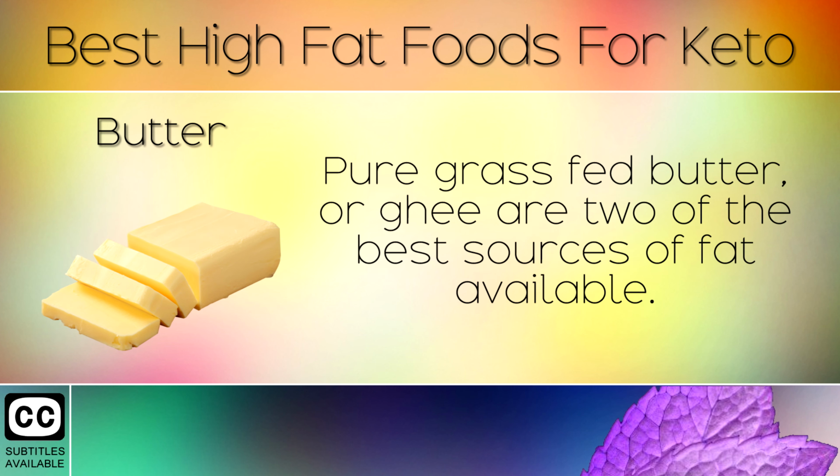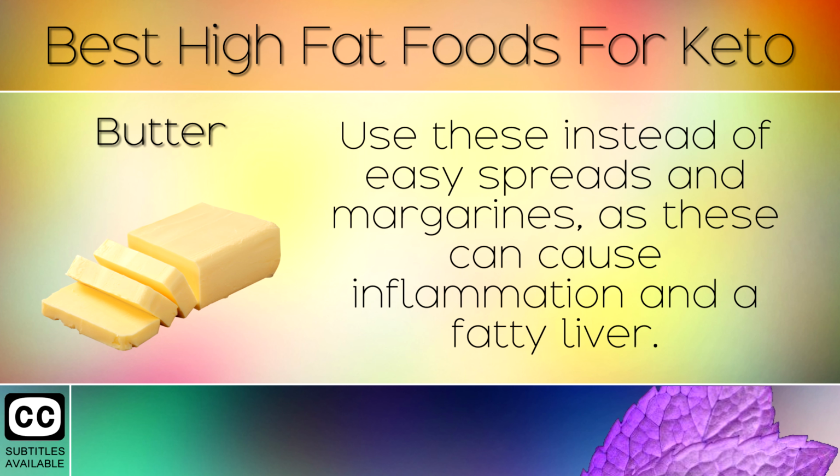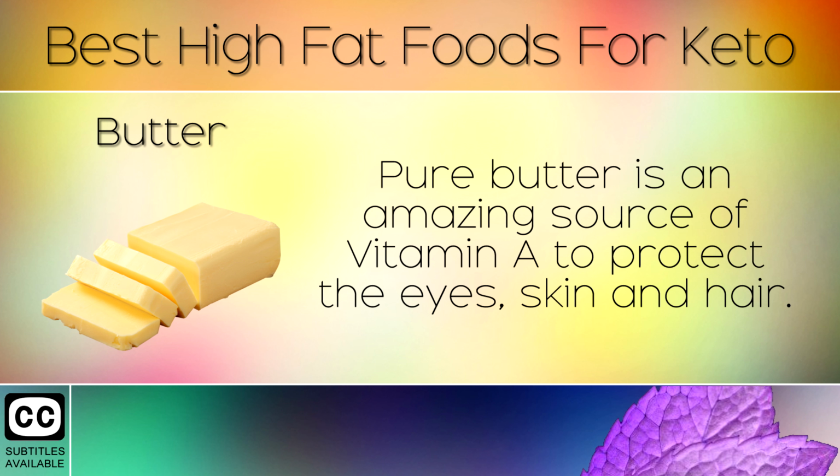8. Butter. Pure grass-fed butter or ghee are two of the best sources of fat available. Use these instead of easy spreads and margarines, as these can cause inflammation and a fatty liver. Pure butter is an amazing source of vitamin A to protect the eyes, skin, and hair.